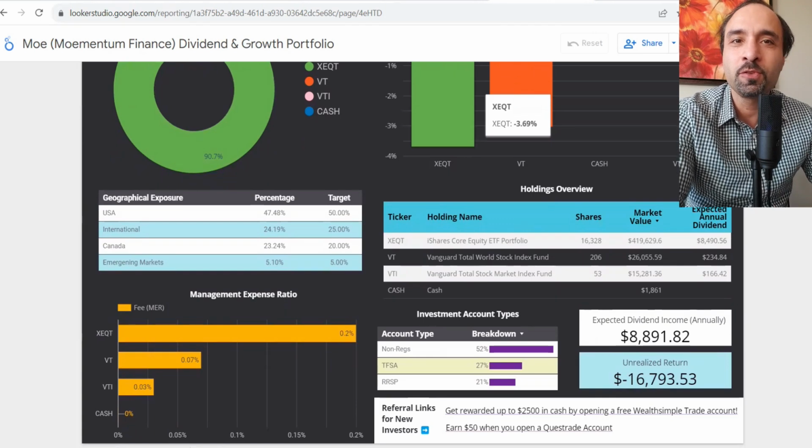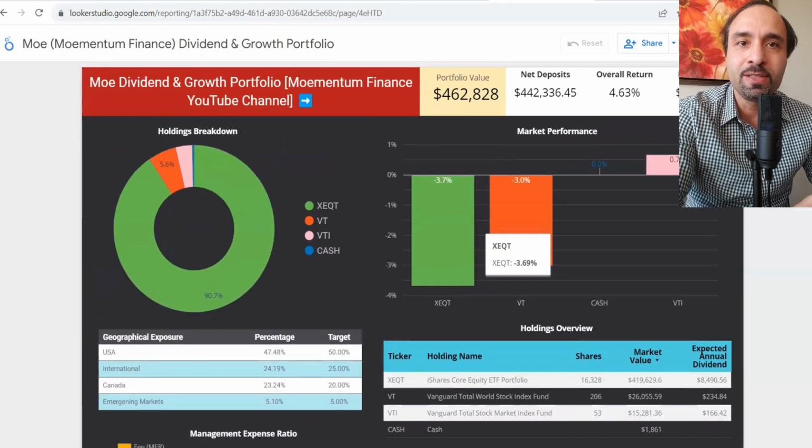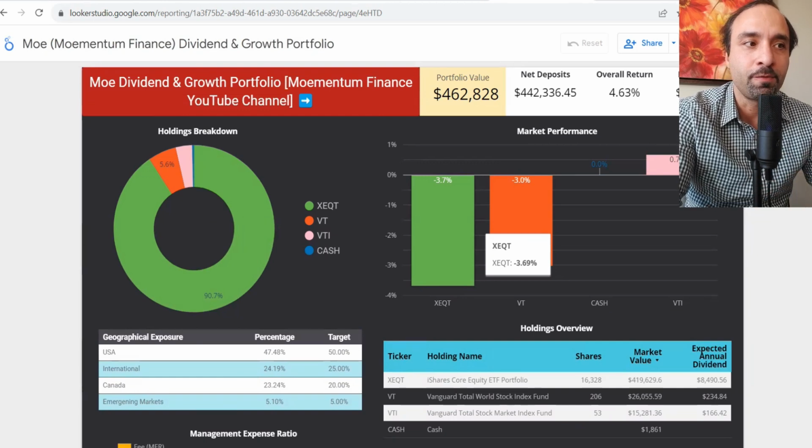The focus for this portfolio is not truly only on dividends. In fact, dividend is a nice side thing to have. We're more interested in the total return through a global diversified approach. And that's why XEQT, VT, and VTI are our main picks, the only three picks that my wife and I have.